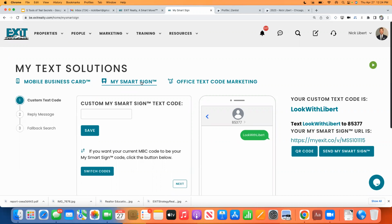And you say to them, when your property is listed with me, when people are in front of that smart sign, they're going to text that code and it goes to your listing first. So it's going to be under my smart sign. I'm clicking on it right now, guys. My smart sign.